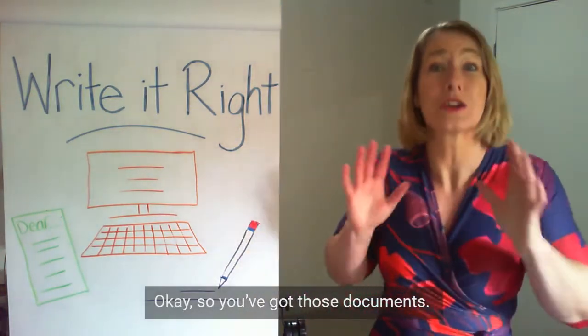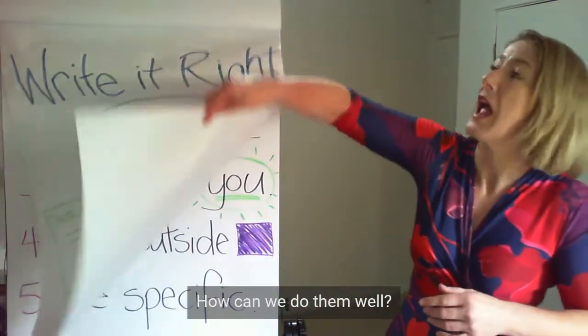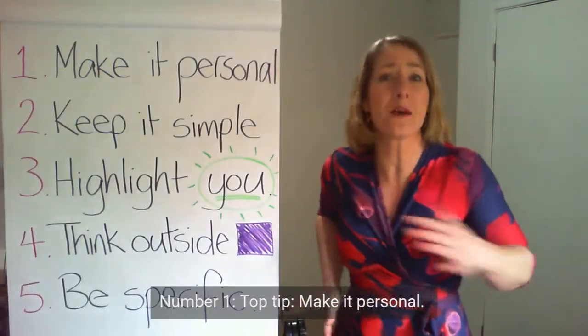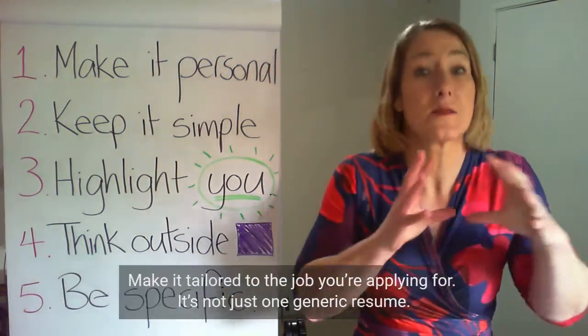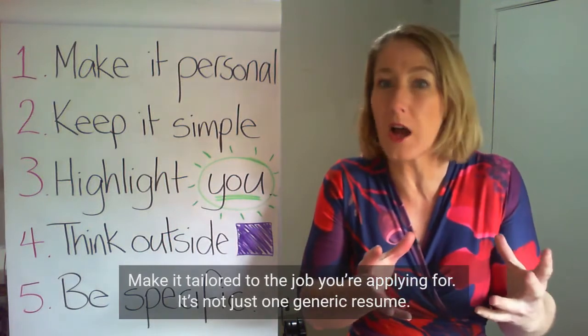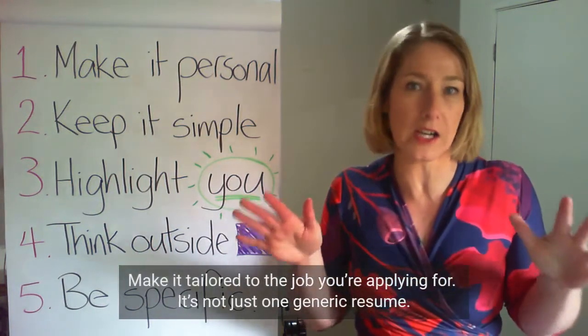Okay, so you've got those documents. How can we do them well? Number 1, top tip, make it personal. Do address it to someone. Make it tailored to the job you're applying for. It's not just one generic resume.